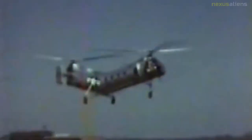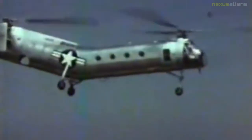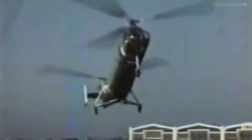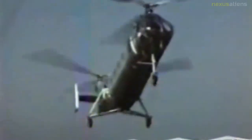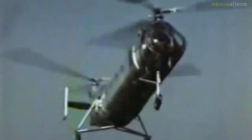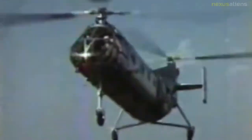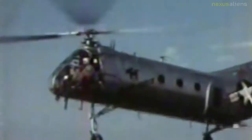The Piasecki H-21 Workhorse, Shawnee, is an American helicopter, the fourth of a line of tandem rotor helicopters designed and built by Piasecki Helicopter. Commonly called the Flying Banana, it was a multi-mission helicopter, utilizing wheels, skis, or floats. The H-21 was originally developed by Piasecki as an Arctic rescue helicopter.